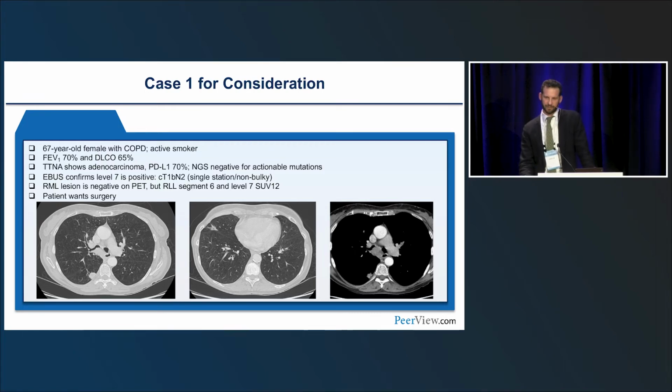The PDL1 was 70%. We were doing reflex NGS on these, and it was negative for any actionable mutations. She underwent an EBUS, and you can see on the right of the screen a sizable level 7 lymph node, which was positive for adenocarcinoma. The rest of the staging EBUS was negative, so it's really a clinical T1B N2 single station non-bulky tumor. There's a GGO there that's negative on PET. So we just took that into account and committed it to memory for when she would go to the OR. Patient wants surgery, and so I want you to think about how you would manage this patient. We'll come back to it for the cases at the end.